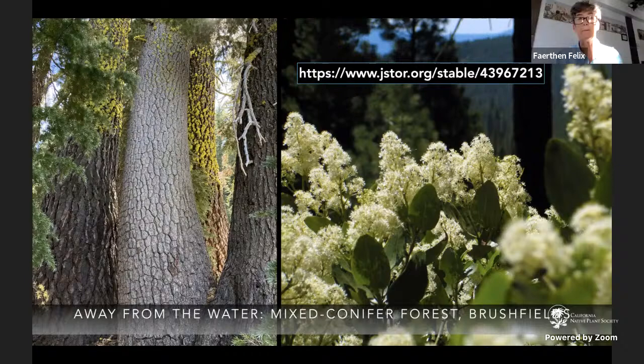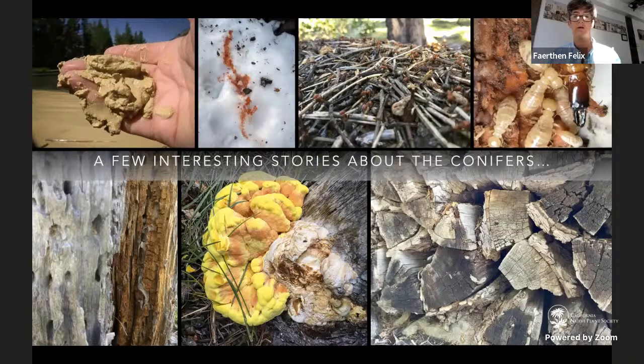So here are some interesting stories about the conifers. Conifers came along before flowers, so they didn't have targeted pollination. They just chucked immense amounts of pollen to the wind and hoped it hit something useful. So there are seasons where you see these vast waves of yellow clouds floating over the forest and landing in the water.